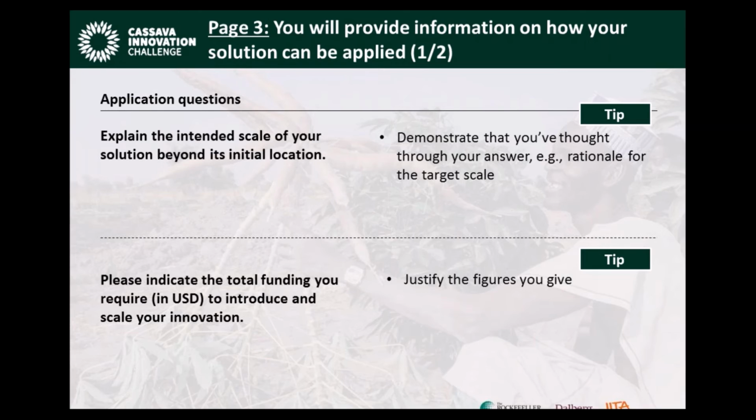Next, we do ask for a sense of the total funding you'd require to introduce or to scale your solution, depending on which stage you're in terms of innovation. The tip here is really just to justify the numbers that you give, and if you can, break down to an extent how much of your funding might be needed in the initial stages of the work.